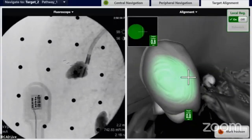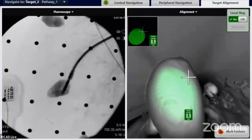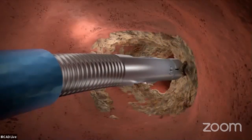We know that most cancers are not homogeneous in nature. So multidirectional sampling gives us the ability to sample not only in the center of the lesion, but to sample all around the lesion. And I think this is pretty exciting.